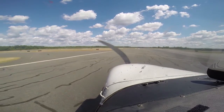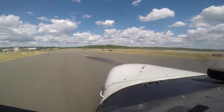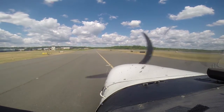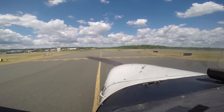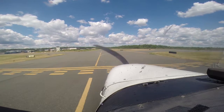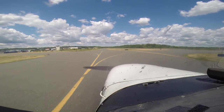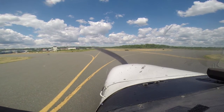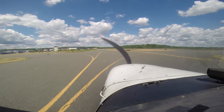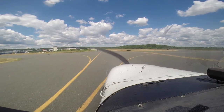19 Echo, contact ground 134.2. 134.2, thanks. Vega 3 Delta Tango, wind 040 at 5, runway 5, clear. Morristown ground, 19 Echo is off the runway 5. Roger 19 Echo, safe parking. We're going to FTC FBO. Roger 19 Echo, give way to Cessna, we'll be turning southbound on Alpha. Taxi via Bravo Charlie Lima at FTC. Okay, Bravo Charlie Lima at FTC, we'll give way to the Cessna.